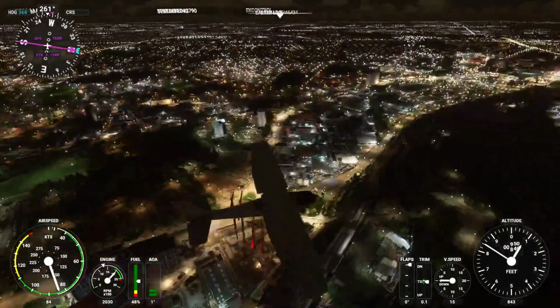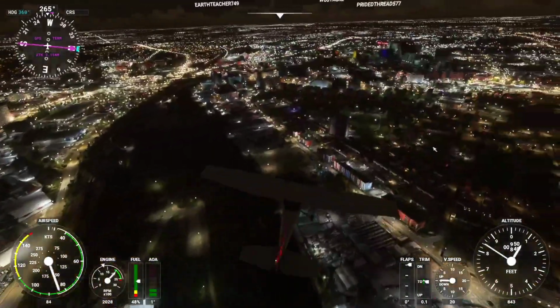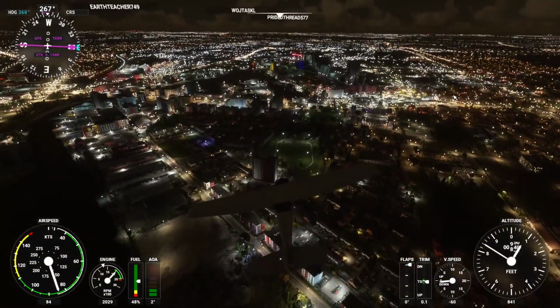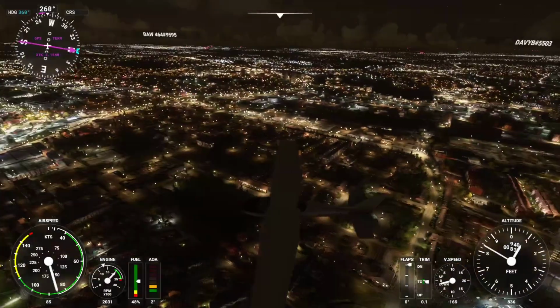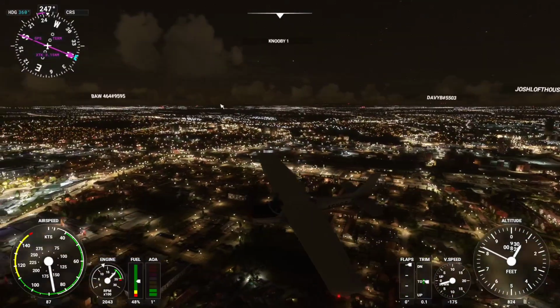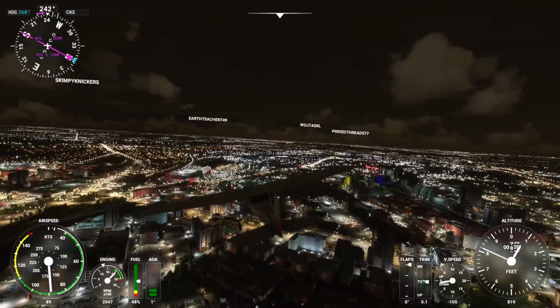I think all of this is custom lit as well. So we're heading back towards Media City, where all the TV shows are filmed. Oh, but just look at that. I think that's Heaton Park there, one of these black spots.